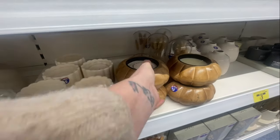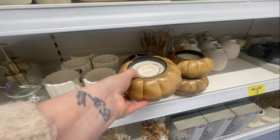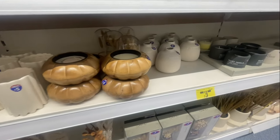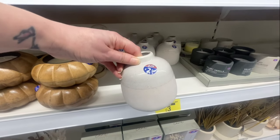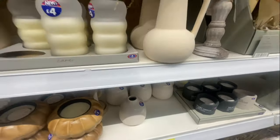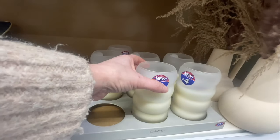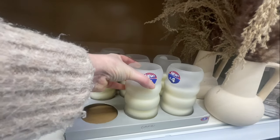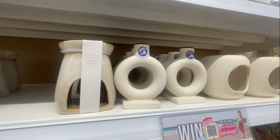So the last time I was in B&M I'm sure I saw this candle. It is from the harvest range which makes me think it's from autumn, but again that was only £5 as well. I'm seeing these candles all over. These were £4 and they had them in the cream. Now I'm not sure if they had them in any other colours, but I do think they are really stylish.